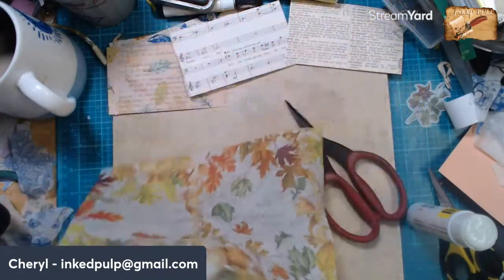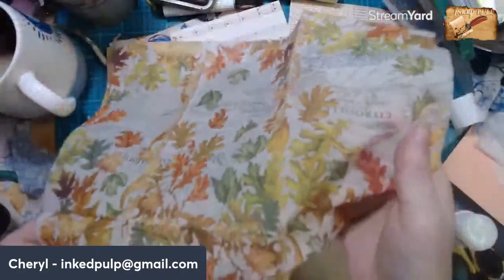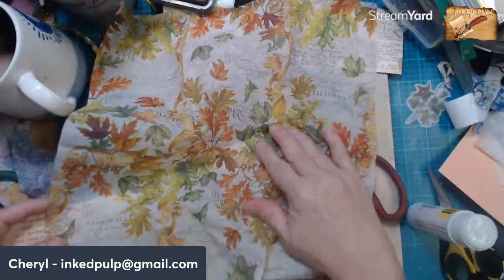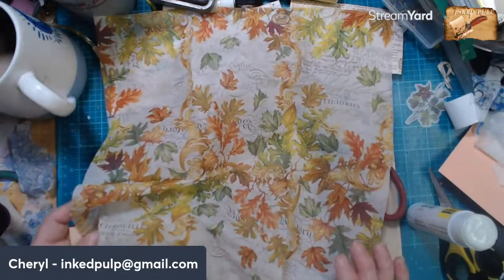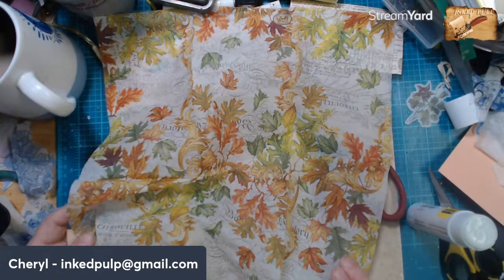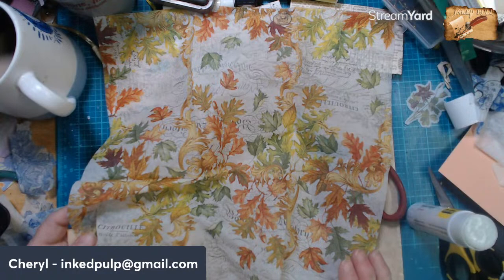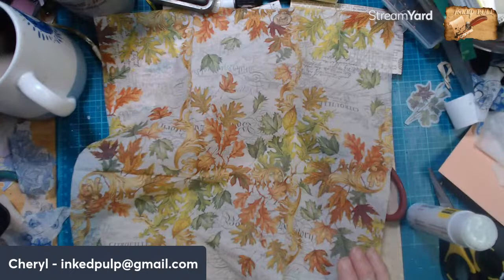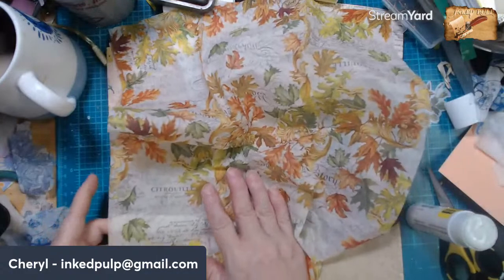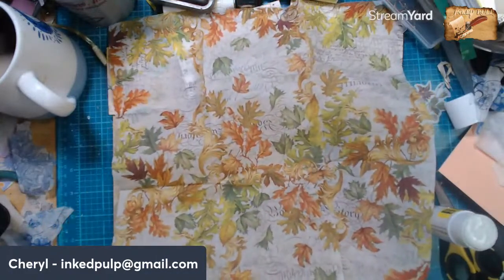Oops, I'm going to have to do that on the other side. A was script, B was all leaves. So I got one of each. Okay, B was all leaves. I have two for all leaves. Hi, Susan. And two for script. So I've got three for leaves and script on it.